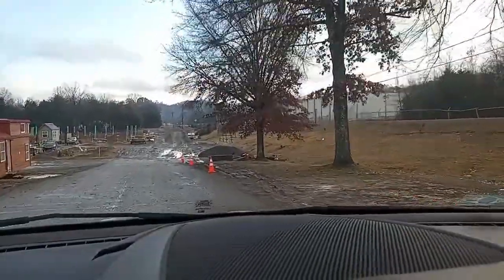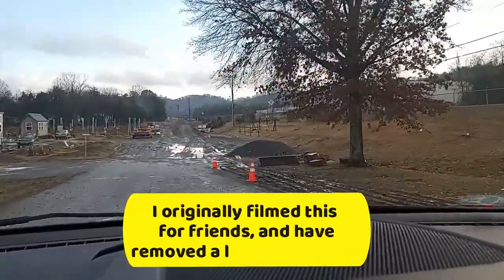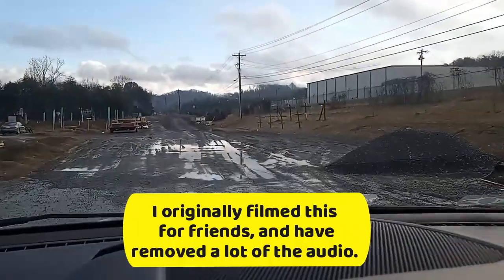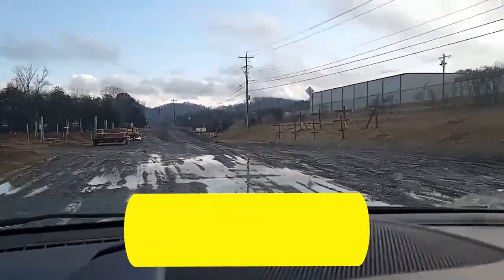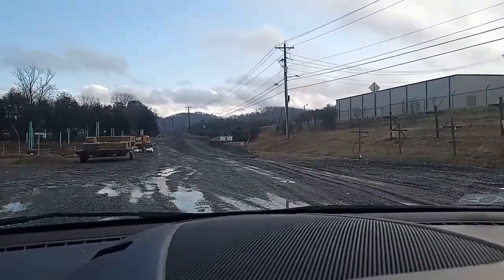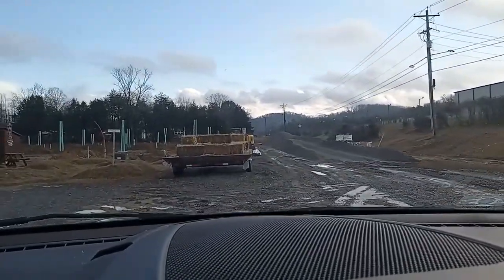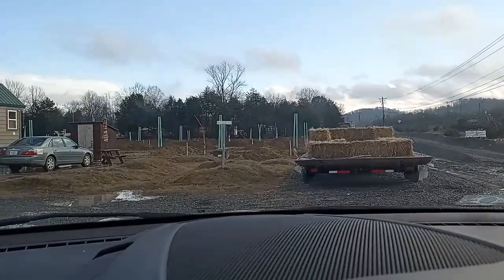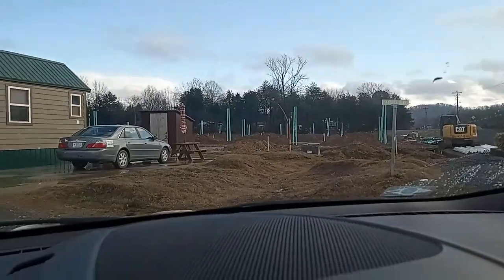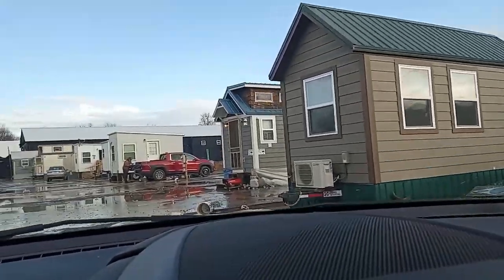Now down here is what they call the beach. If you wanted zero yard maintenance, this is the place you would want to be, because there is no grass or anything to take care of. All these pipes you see sticking out of the ground there, that's going to be the Grove, and there's 72 home sites in there. They're getting ready for that.